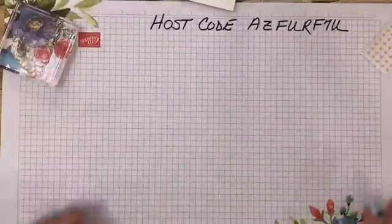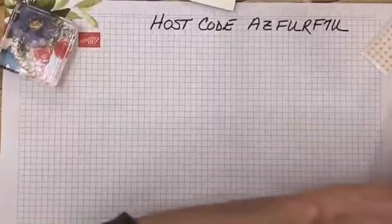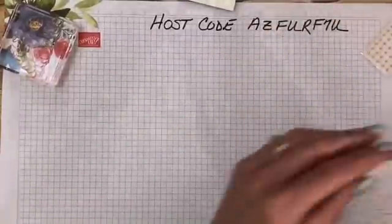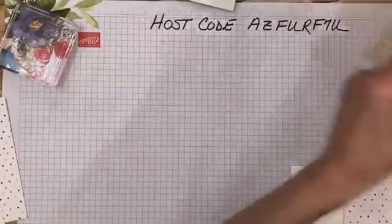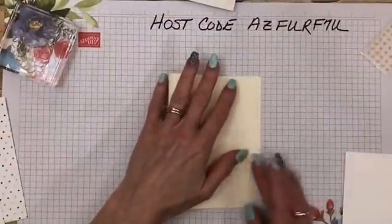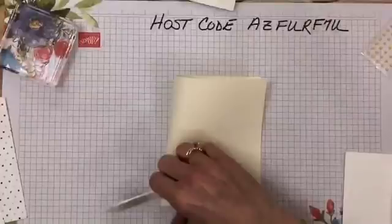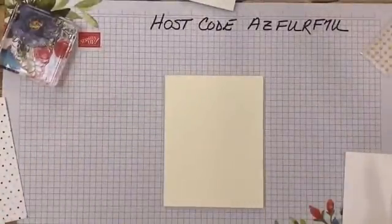So I'm going to do some stamping now. And I actually have the projects over here, but I'm not going to show you yet. I'm going to hide it because I think you're going to love it. Okay. So I'm going to bring in a piece of Very Vanilla. I don't normally stamp the ones that come with the kit because you can see those. So I like to show you more alternatives. Okay, so we're going to do alternatives because you already know what the ones in the kit look like.